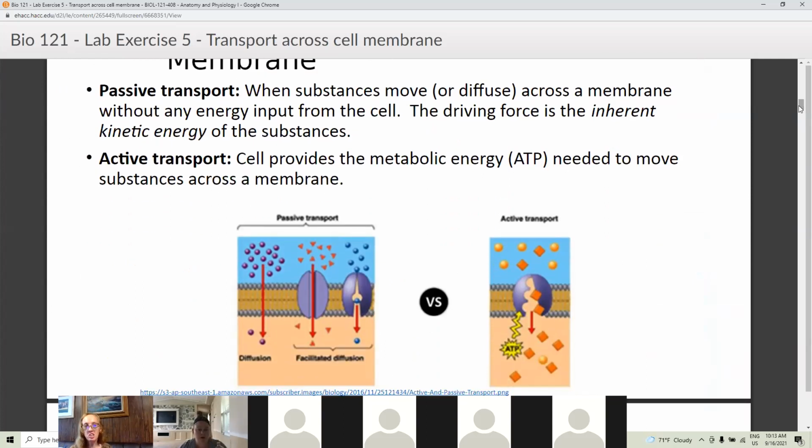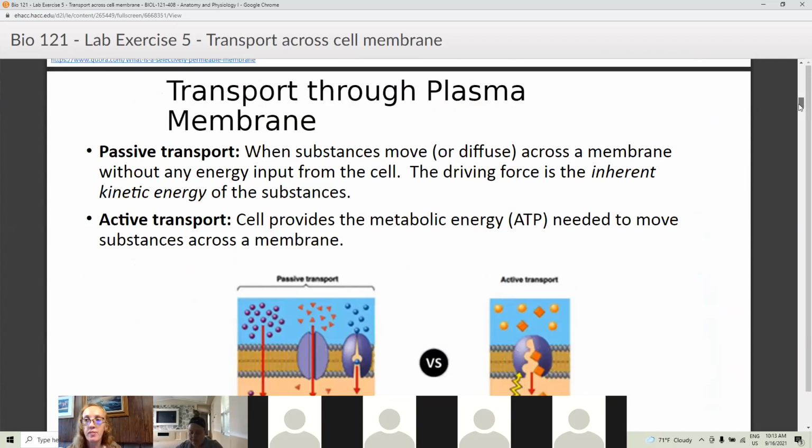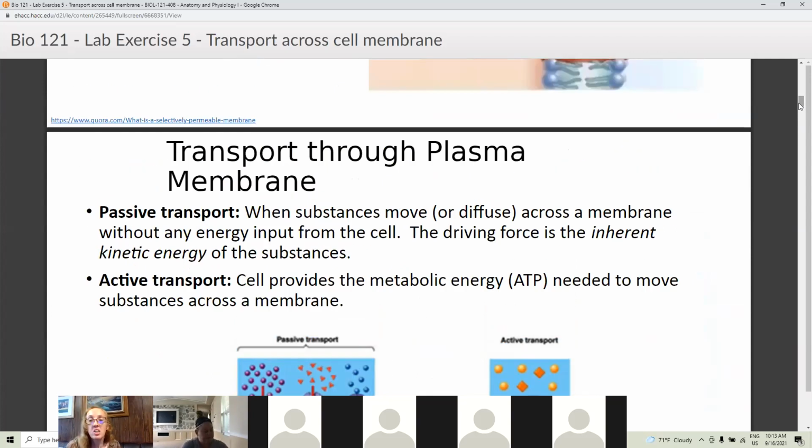When things cross, there's two different ways that things can easily cross. Well, let's not say easily. Two ways that things cross through a membrane. Things can move or diffuse across a membrane without any energy input from the cell. The driving force here is the inherent kinetic energy of those molecules. So all molecules, the molecules in your body, the molecules in the air, all have an inherent energy. They all vibrate a little bit.